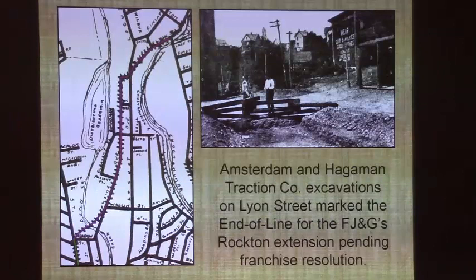The excavations here were for the Amsterdam and Hegeman trolley lines, and that was as far as the FJ&G line could go. Right here, Forest Avenue would be there on your left. So the total Rockton extension at this point, this is Meadow Street over here, across the creek, up Brookside, across Locust, down Lyon Street to the head of Forest, and that was as far as they could go.